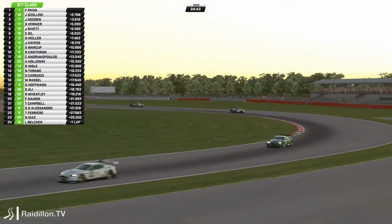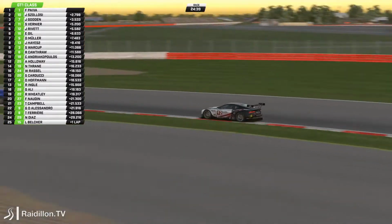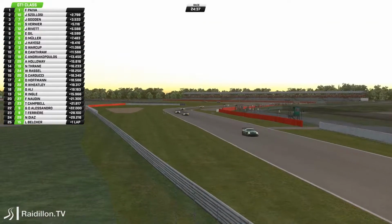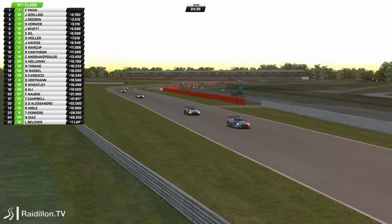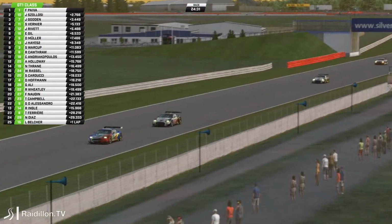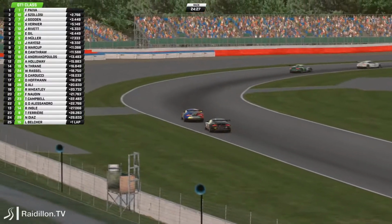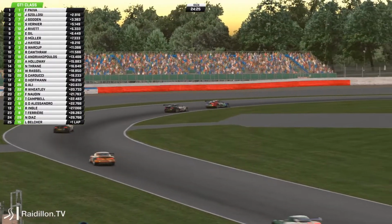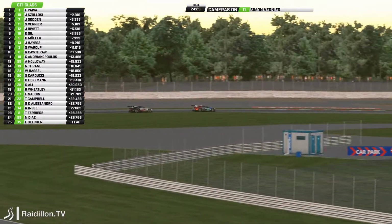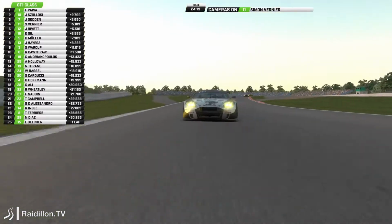Remember, these GT1s, if they get a good bit of slipstream, they've got a good bit of legwork. So that is the goal right now. Ooh, I think I'm about to eat my own words, because I don't think he's close enough. Just at the moment, no, he's not close enough. Not close enough, and I don't think he'll be close enough when they come out of Club either. But look at the line he takes. He's taking an inside line. He's really taking this shallow line and really wants to get this move done.